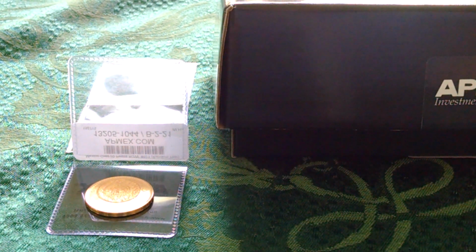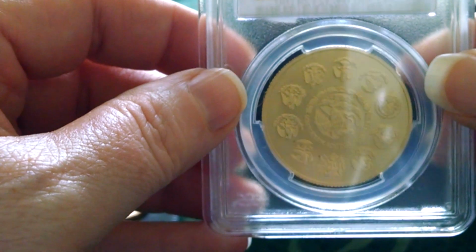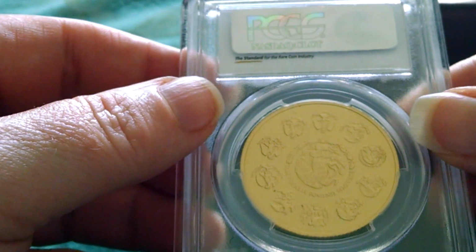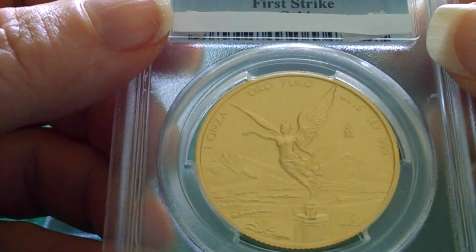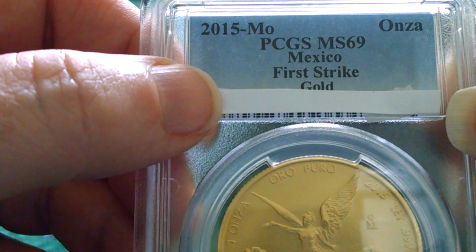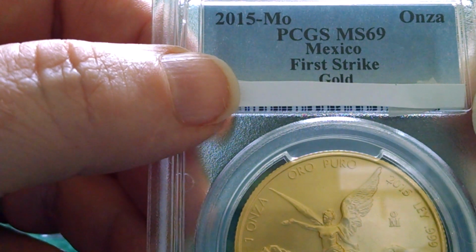And then I also wanted to get some gold Libertads, but somebody had posted a video, and I'm going to go ahead and take it out of its packaging here, that they couldn't find any raw bullion. No raw bullion. So I found a slabbed version. This is PGCS, and this came in late last week, and surprise, surprise, it's a 2015 Libertad, and it's kind of hard to see the date there, but you can see it here, 2015, Mint of Mexico. It's an MS69.